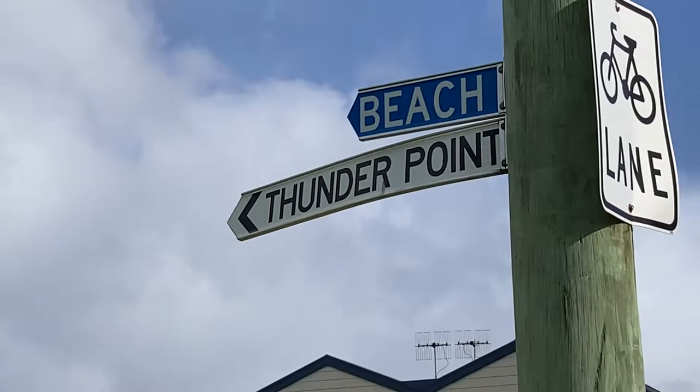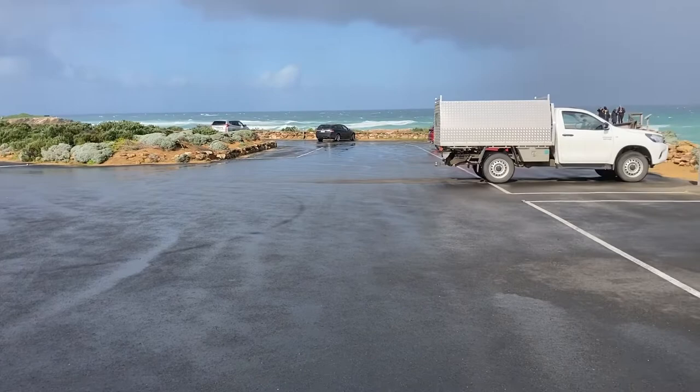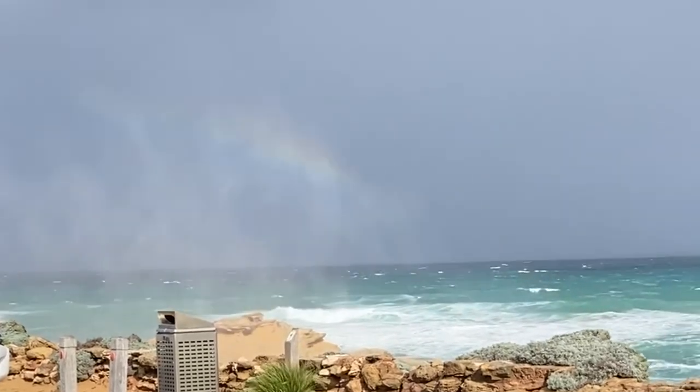So how do you get here? First you find the turnoff in South Warrnambool. You drive to the end of McDonald Street. There's a big car park right at the end, and it's right on the cliff top, right on the tip of the point. And right in the way of the wave spray.